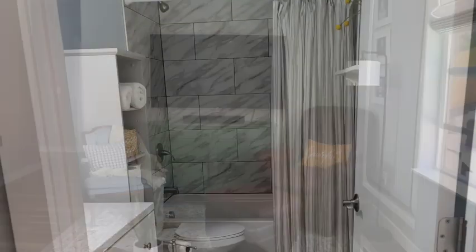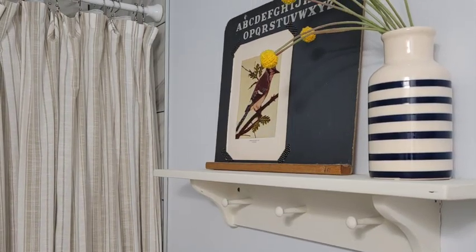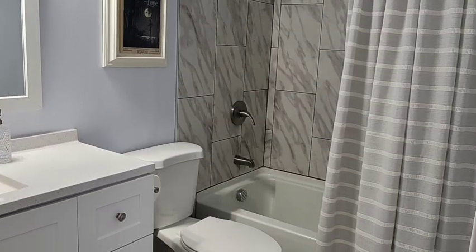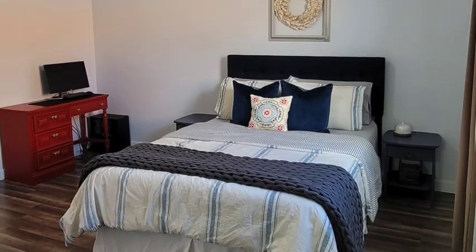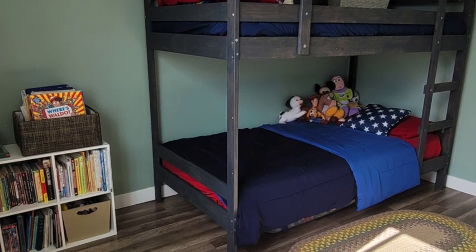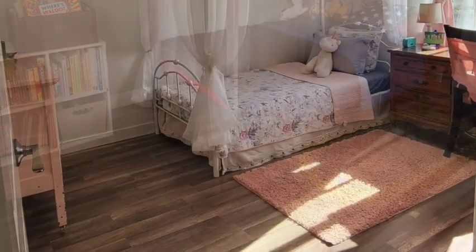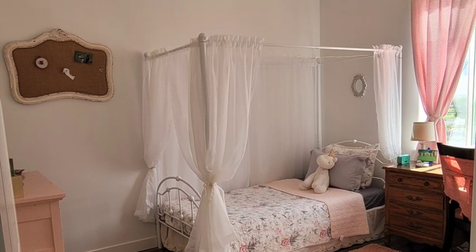So this was our kids' bathroom, and I decorated it just very simply. And this was the master bathroom. There really wasn't a huge difference in the two, which is fine. And this was the master bedroom. My boys' bedroom, I painted a dark green, and I loved it. They got so much light in that room that it totally worked. And Molly's room, we just kept that builder grade white because she really enjoyed that.